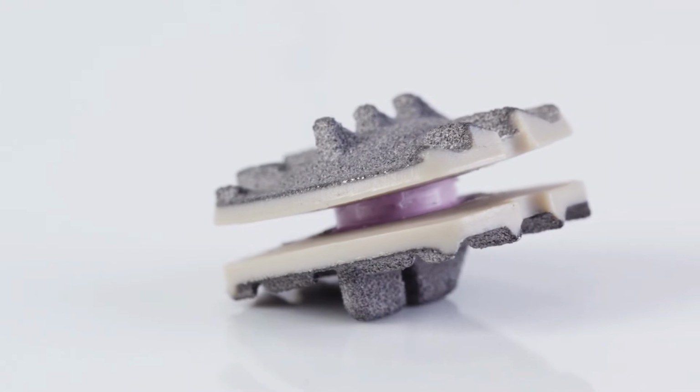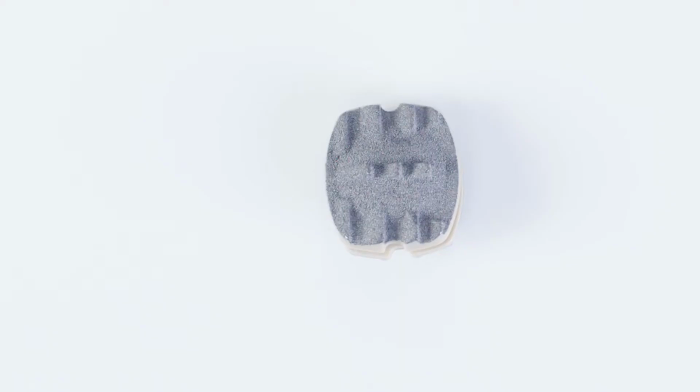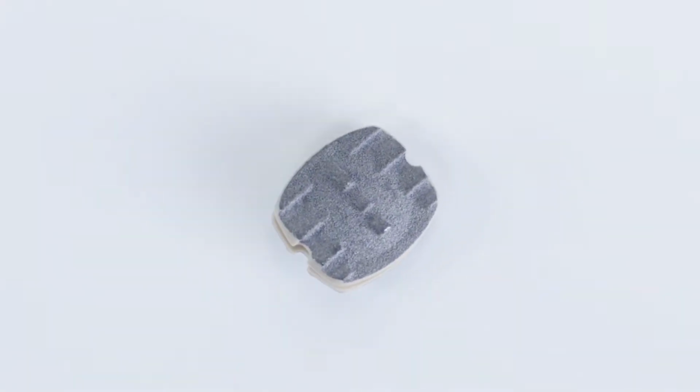For CTDR, I can't overstate the excitement around the addition of the Simplify Cervical Disc to the NuVasive C360 portfolio. We're executing on our commitment to become a market leader in cervical disc replacement. Our commercialization efforts have placed us on an incredible trajectory for growth with the most clinically effective cervical disc on the market.